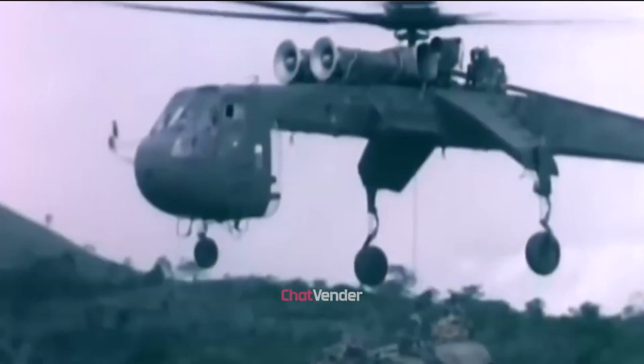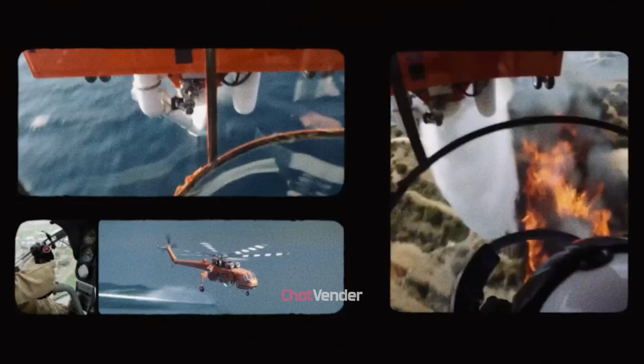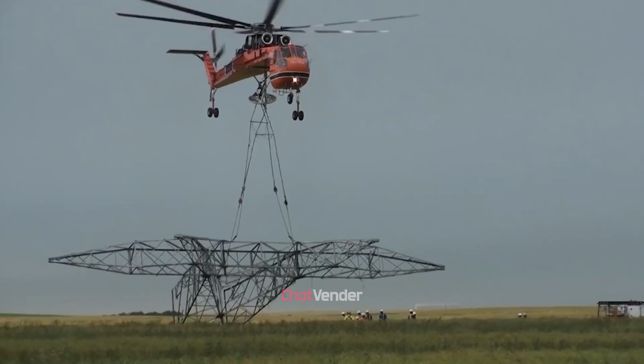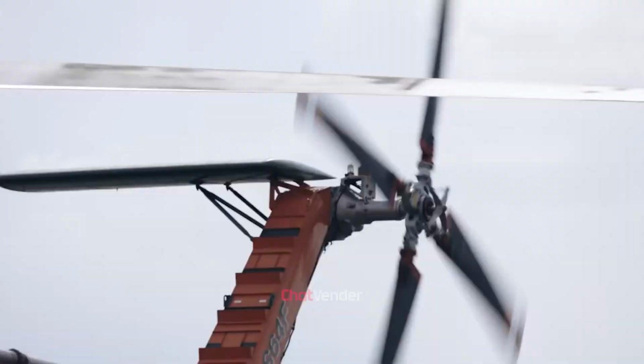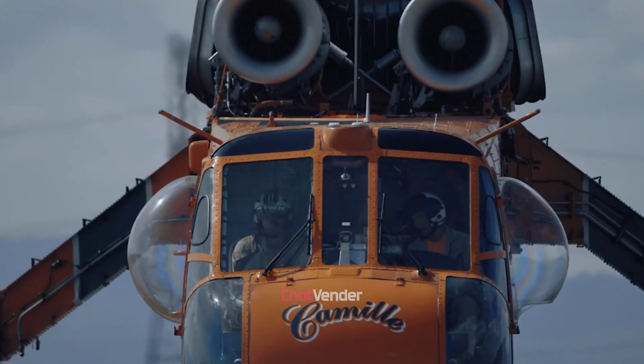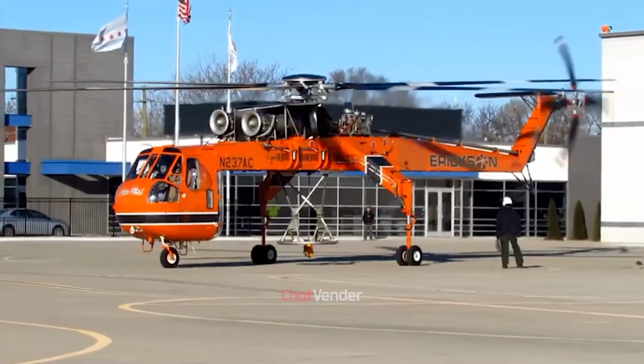Back in the early 1970s, when all of this began, most of the infrastructure was smaller, less resilient, or non-existent, such as power lines, television antennas, and bridges. Ericsson founder Jack Ericsson bought the S-64 Skycrane aircraft from Sikorsky, and many still refer to it by that name today, although it's being produced as the S-64 air crane.